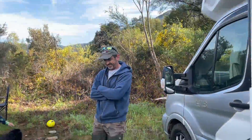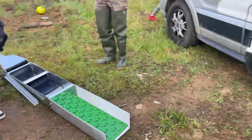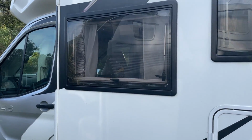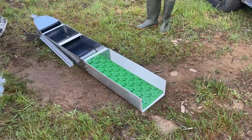I'm with Dad, Derek, who's a supporter from the North Island. He's built the dredge, and just behind the camper over there is Alex from Switzerland. He's still over on his trip, and we're going to head up there, and we're hoping we can get a couple ounces. We'll see you down at the creek.